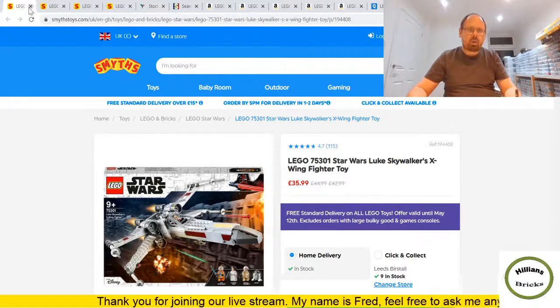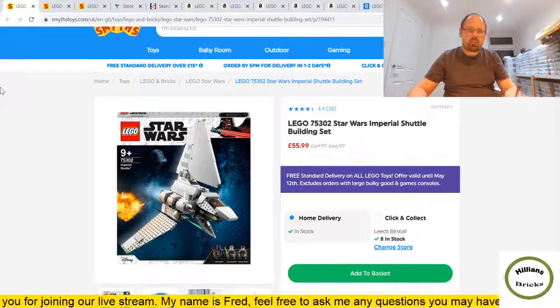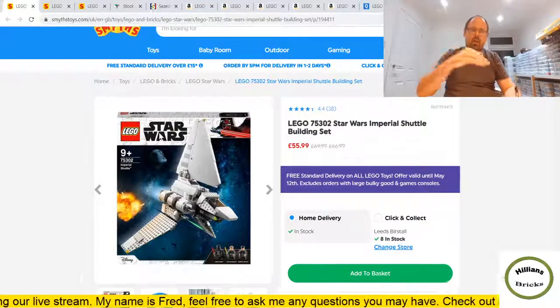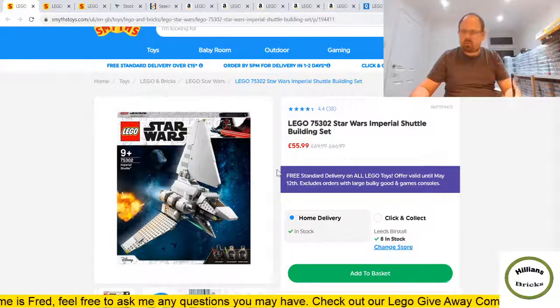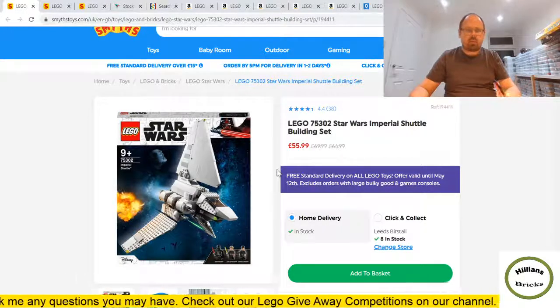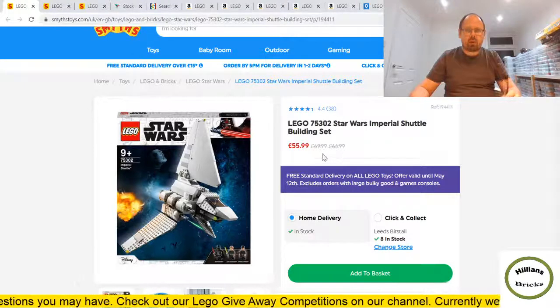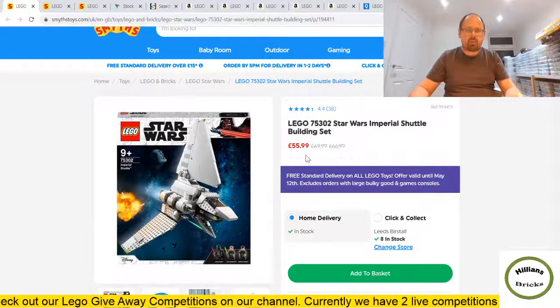And staying with Star Wars, it is this one here, the Imperial Shuttle. This has been going down and down in price, because this is a fairly new set, right? It's only been like a month, maybe. I don't even know, it's not that long. So I think it's just over a month that this set's been around, and it's already discounted from £70 to £56. I previously highlighted it when it was discounted at £60.